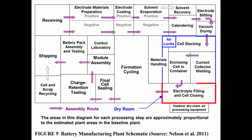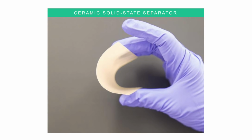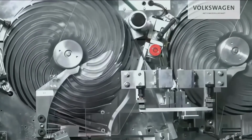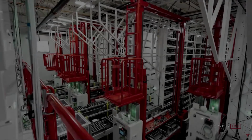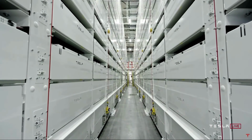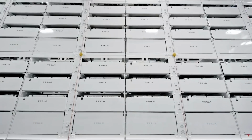Next, because no electrolyte filling is required, further money and floor space is saved. Instead, the electrolyte is a ceramic sheet. After the ceramic sheets are shuffled into the other layers, the battery cell is capped and it's ready to go to formation cycling. Formation is the stage of battery cell production where the battery is charged and discharged over the course of several hours to finish the production process.